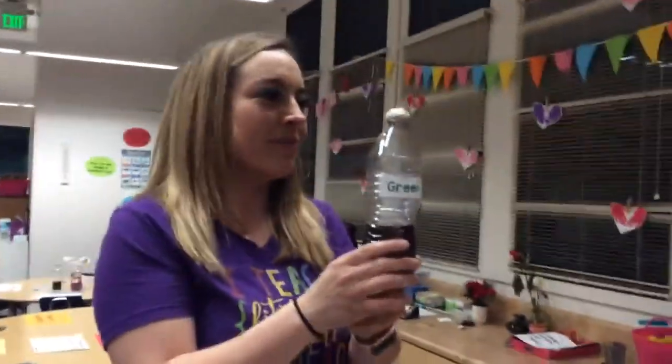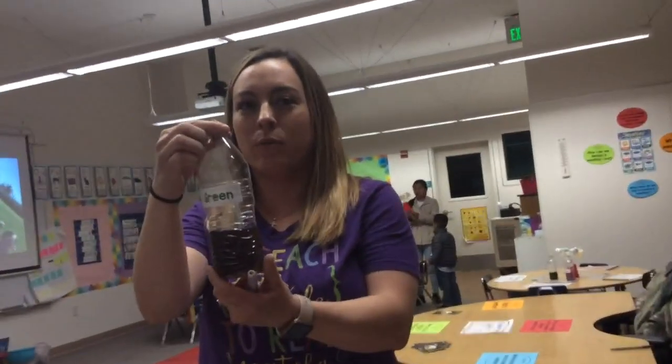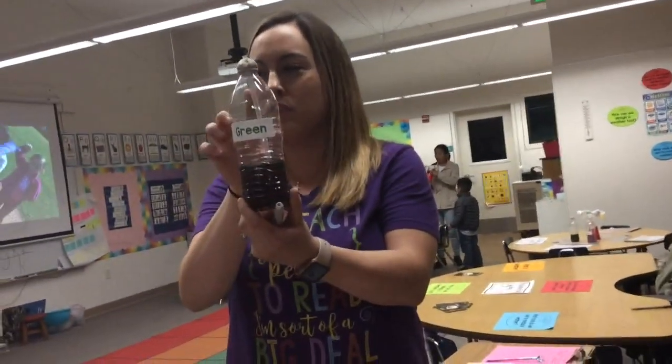I learned how to make a vane. I'm going to totally make a vane for home. And our last tool we made was a thermometer made out of equal parts rubbing alcohol, water, and food coloring. Then we put in a straw, and we put molding clay right here. And when it got hot, the liquid rose through the straw.